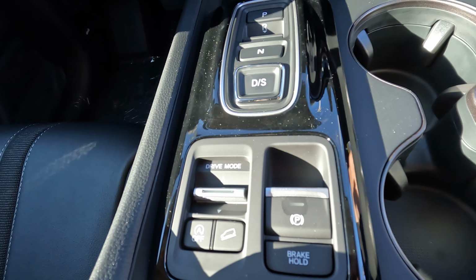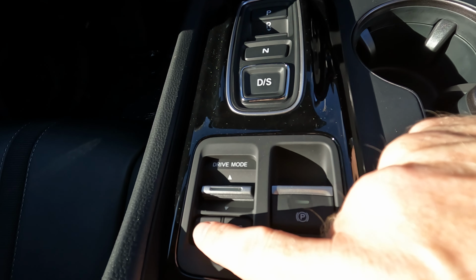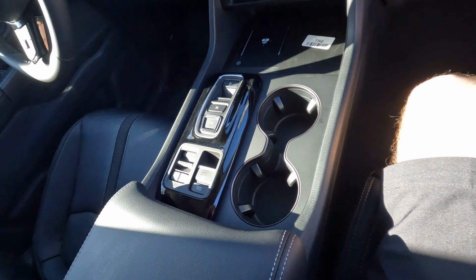You will also find hill start assist. Right here you can turn off that auto stop start feature and the driving modes, and we'll take a look at what those are shortly.